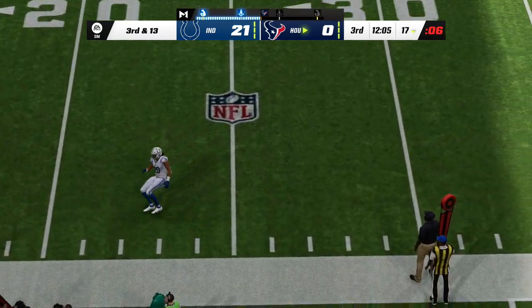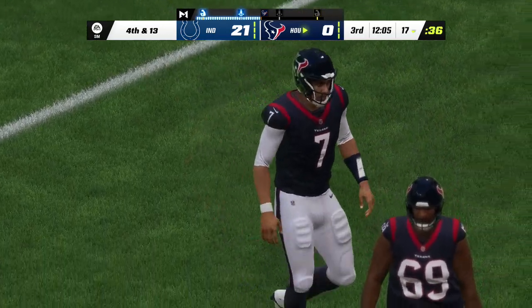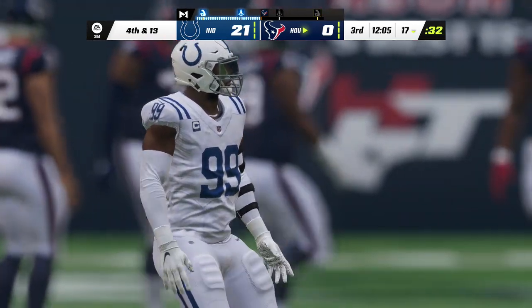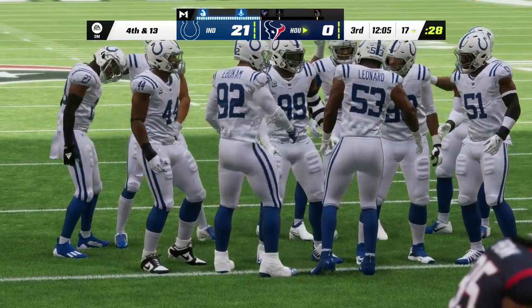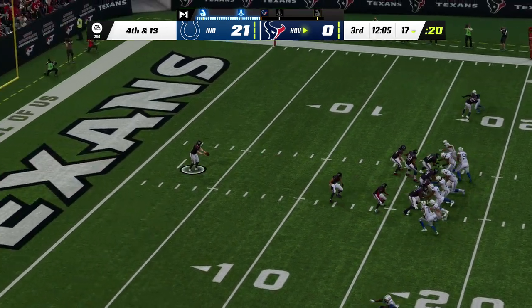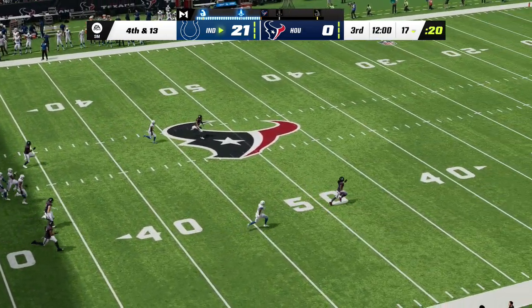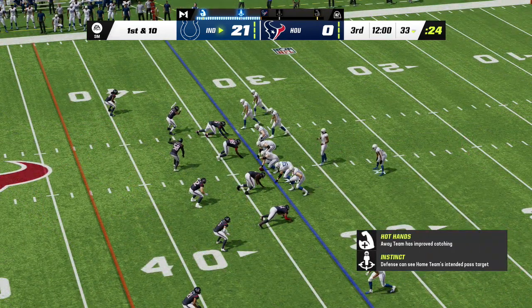Stroud. And this is going to be incomplete. Well, this is just a continuation of what we saw in the first half. So much for the fresh start to begin the third quarter. Still off-target throws, no rhythm throwing the football, and obviously no touchdown scored in this game. Here's Cameron Johnston now, standing just outside his own goal line. Fair catch called for and made at about the 32-yard line.